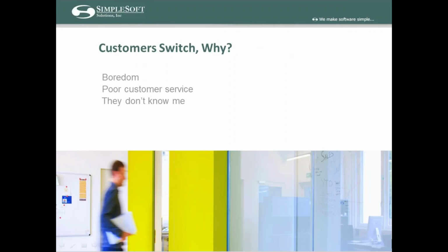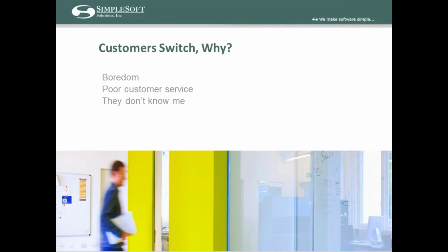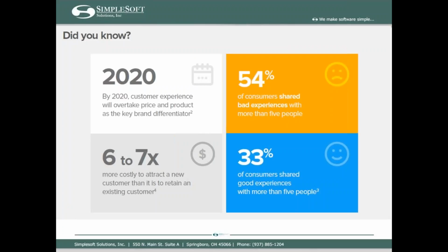And when we think about why customers switch, even in our own lives as consumers, it can be customer service experiences. It can be that we don't feel like they know us, or that they're just looking for something better out there. So what do we need to do to keep them and keep them coming back? We need to become customer-centric. We need to think about the customer first and how we can provide the best service to them.